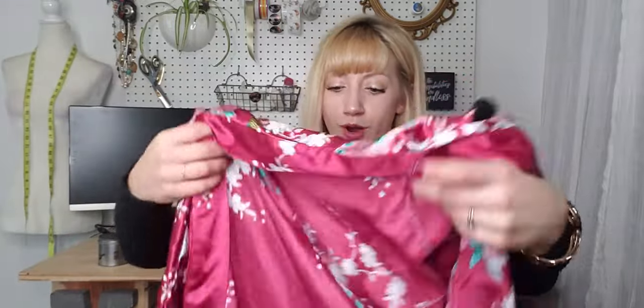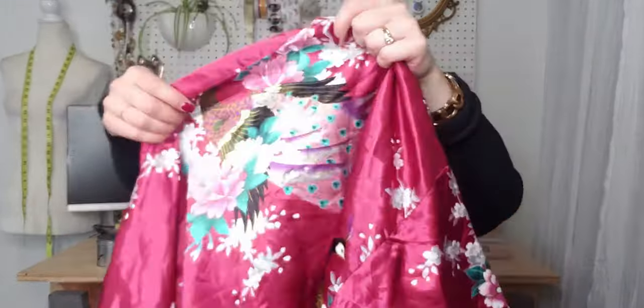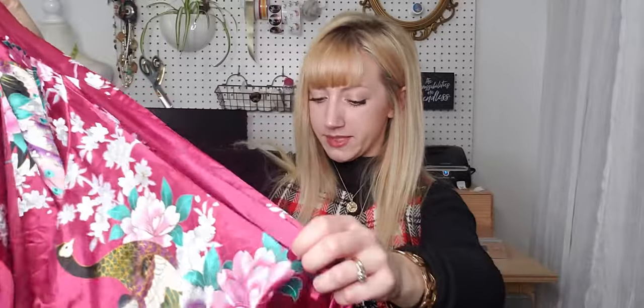Okay, so now I am dying over this, but I could not find its matching belt. So this is a robe and there's no tags whatsoever. So I'm having a hard time dating it or figuring out if it's vintage or not vintage. I might need to ask my friend Carrie, who has tons of vintage knowledge, to help me, just because I truly don't have a clue. It has its little loops, but it's missing its little matching sash tie belt.